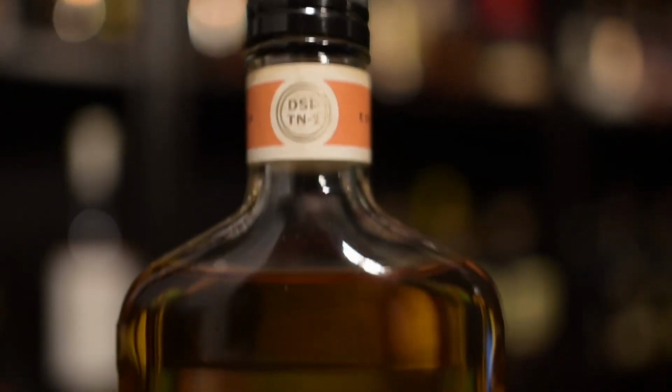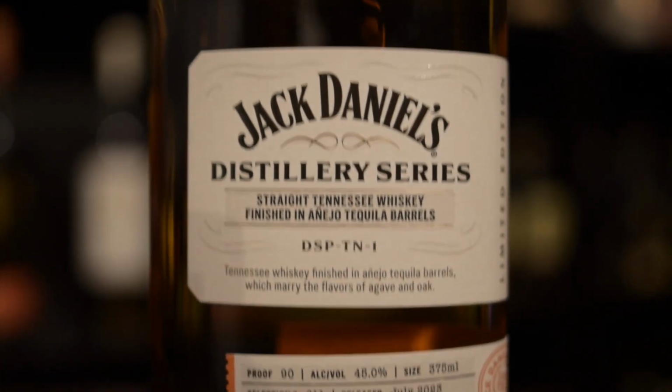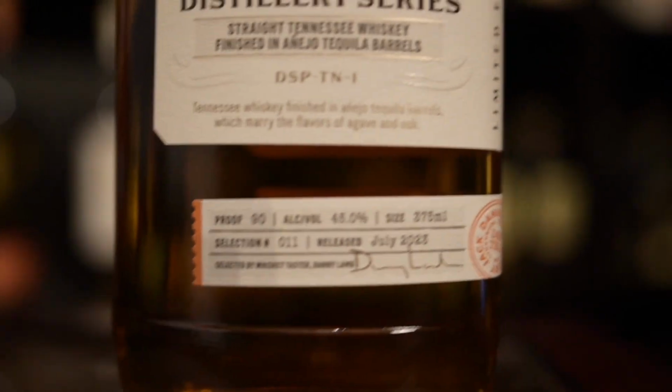So this is Jack Daniels Distillery Series, straight Tennessee whiskey finished in añejo tequila barrels. Comes in at 90 proof. This is selection number 11, released July of 2023. And these are really cool. These little 375s are a really cool way to do some unique stuff. These do retail around 40 bucks. I got these from a friend of mine who was on a trip. Brandon, my boy Brandon, was on a trip in Tennessee and grabbed a few of these for me. So I have a few of these that I'm going to do.